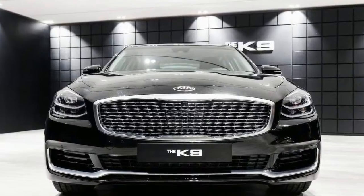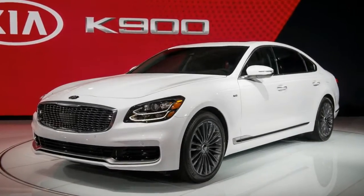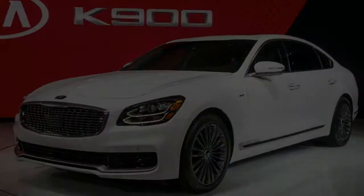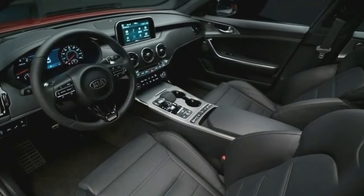Even though sales of the K900 have been slow in the first generation, I actually thought it was an incredibly good deal. It was obviously not at exactly the same level as the full-size luxury competition, but the price tag was really hard to beat.